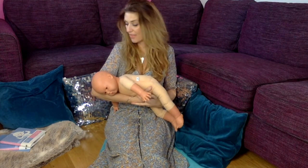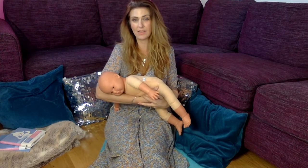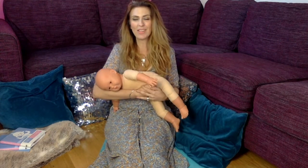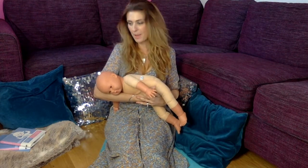So this can just be the start of a very gentle introduction to tummy time. And this does count as tummy time, because babies will naturally start to lift their head, and it will allow them to have a little bit of flexibility in the spine, more so than if they're completely flat on their back. So you might want to think about doing something like this to begin with. It's also just a nice, soothing, comforting pose for baby.